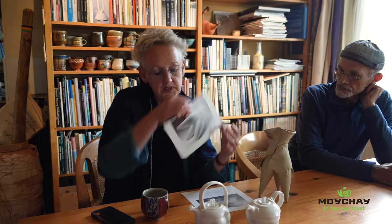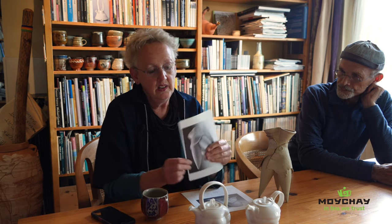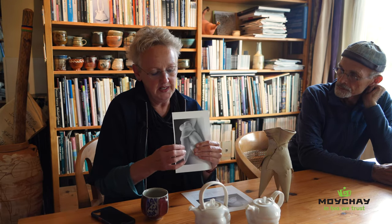I started to make shapes on a point. So they end in a point, a conical form, and it's closed on top. So you cannot put flowers in. If you place it upside down, it rolls away. You can do nothing with it. And that was the start. So I found a way to go out of the idea of making tableware, useful things. And I made something very unuseful, but this was my guide, this form.